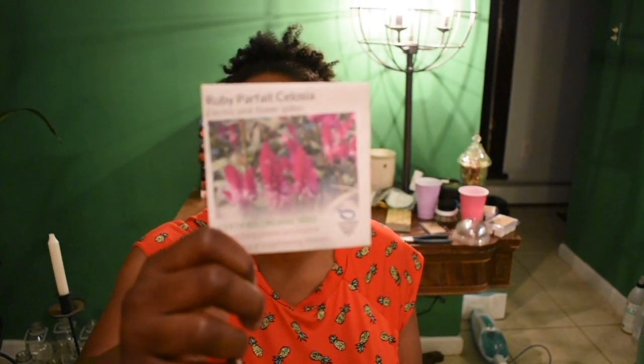I have Ruby Parfait Celosia. And so I'm going to start some of that this year.